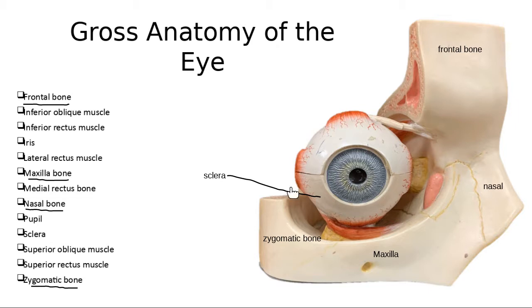But normally this is a thick connective tissue layer. It has a lot of collagen proteins in it that make it look white. So here's the white part of the eye. The colored part of the eye, which on this eye is blue, but it could be brown or green or hazel. What do we call the colored part of the eye? Do we know the name of that colored part? Yeah, the colored part of your eye is called the iris of the eye.